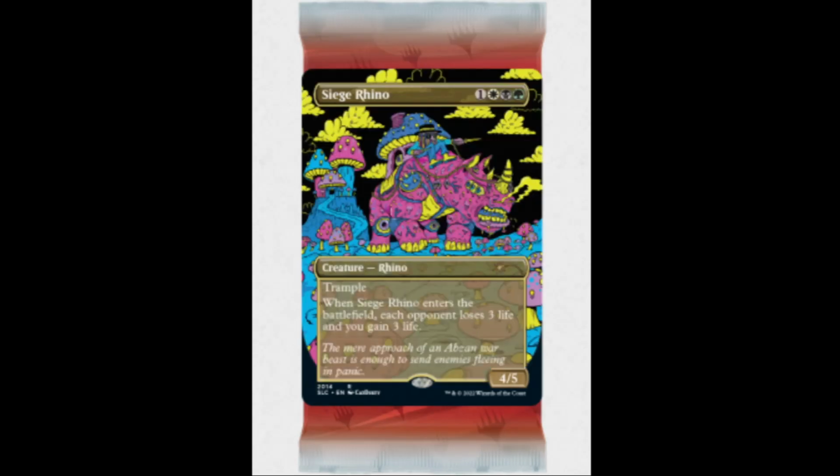All right, we go back another year. Good old Siege Rhino. Yep, man, 4/5 with trample. Each opponent loses 3 life, you gain 3 life. This was a powerhouse. I remember this back in the Abzan days. Man, oh man, that brings back some memories. However, I don't remember the Rhino being pink and infected. But anyway, moving on. Not a picture I like.